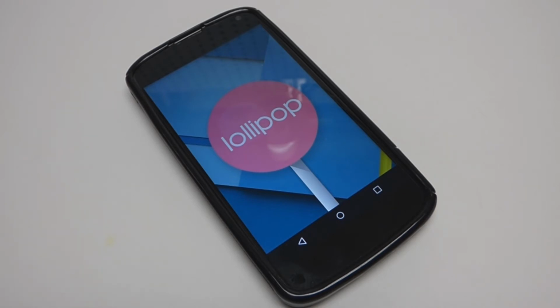Another problem with the Android 5.0 Lollipop update on the Nexus 4 is the fact that Google Now does not work very much at all. Most of the time, I cannot even get Google Now to open up. If I hold down on the home button and then drag up, it doesn't even open. It just shows the animation, but the application does not open.